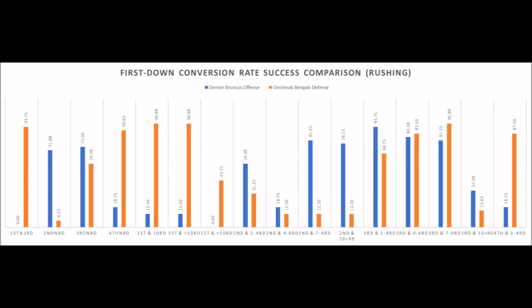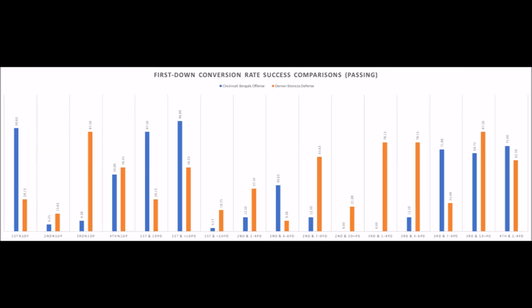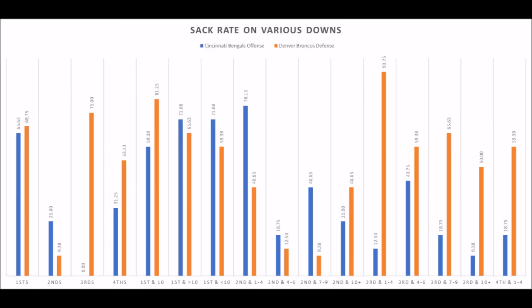Then you get to passing downs, Bengals offense versus Broncos defense. The Broncos are favored here in terms of second and third down. Then we get to the Broncos offense versus the Bengals defense. The Bengals are favored in terms of first and second down. Then we get to sack rate for the Bengals offense versus the Broncos defense, where the Broncos are favored in terms of first and second down.